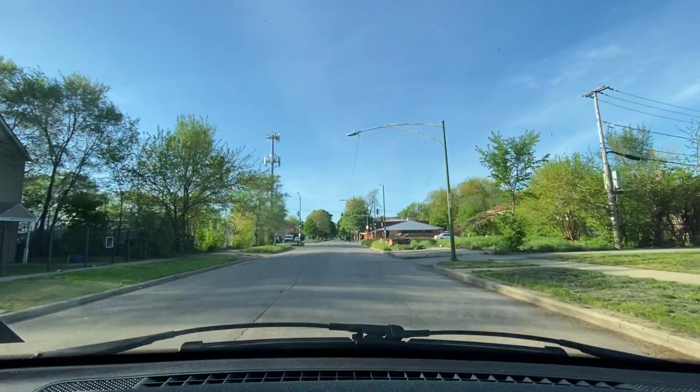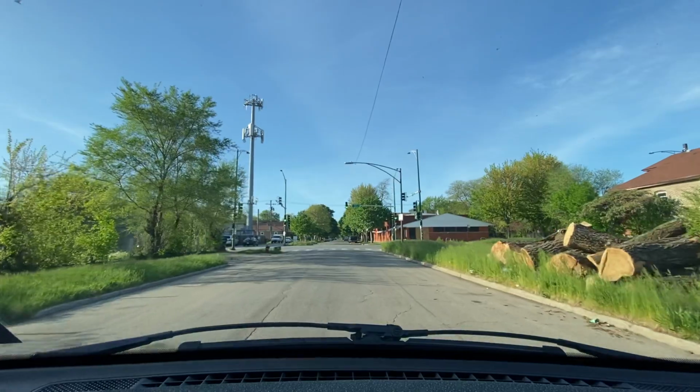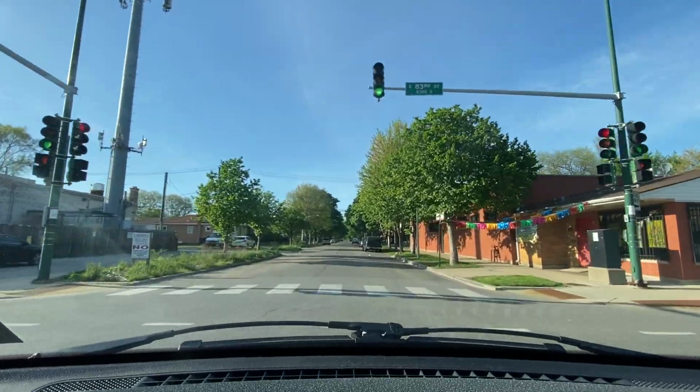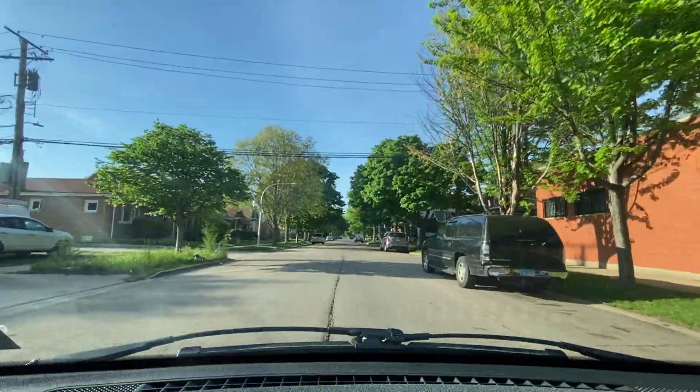Damn, they just ate that red light. The amount of red lights I've seen. If I had $5 for every time I saw a car eat a red light since I've been here, I'd probably have $125. Yo, I swear.